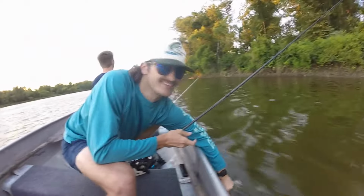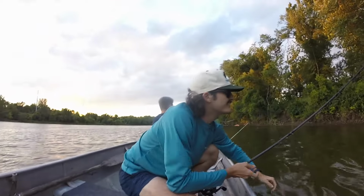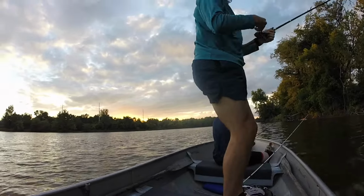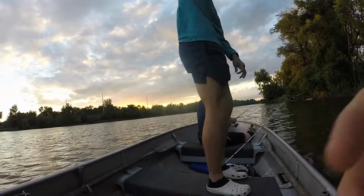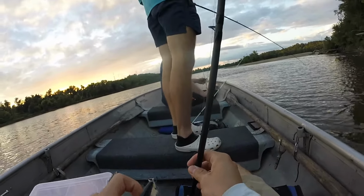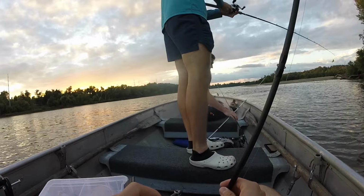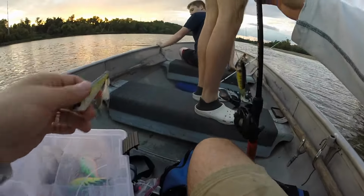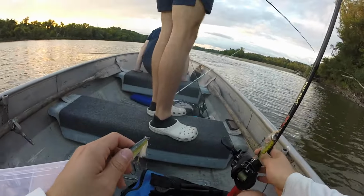There he goes. What a beautiful fish. Beautiful Iowa fish. Man, can't beat it, really. That's so good. Can't beat it. Classic. Well, we're at 2 feet back here, so we're good. Let's just sit here and fish. Yeah. Let's fish it out.